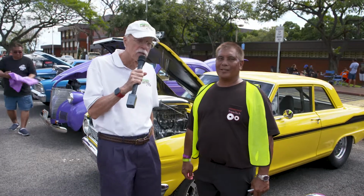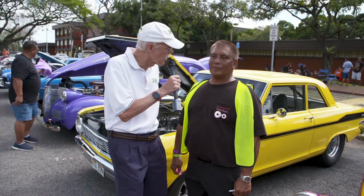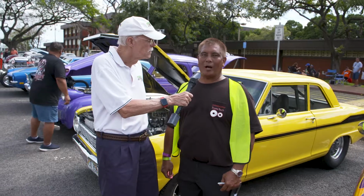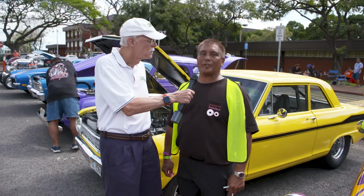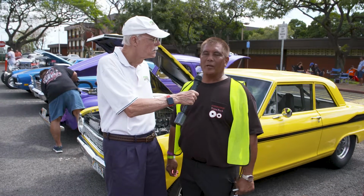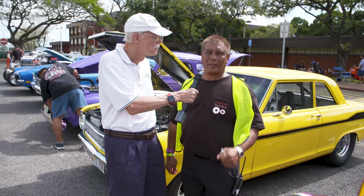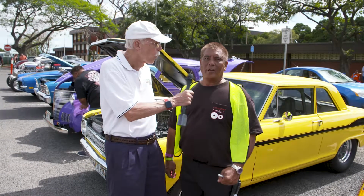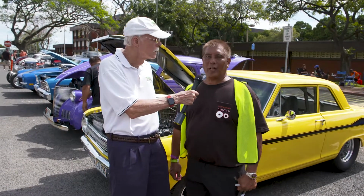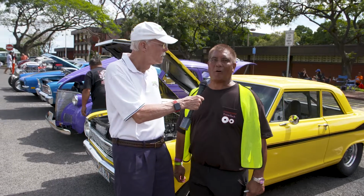So we have Ray, he's one of the judges here. How many judges are there? We have two of us from Big Island, Hawaii. And Vic from Transmission Technology from Big Island, Hawaii. We run the Hot Sizzlin Car Show on Big Island, Hawaii, 300 to 500 cars every year. Yeah, in June, that's why we call it Hot Sizzlin Car Show of the Year.